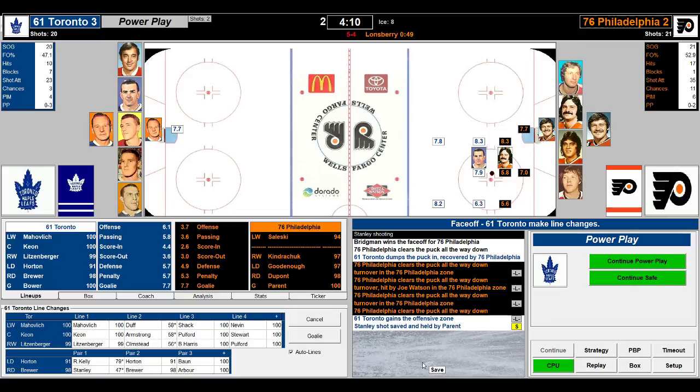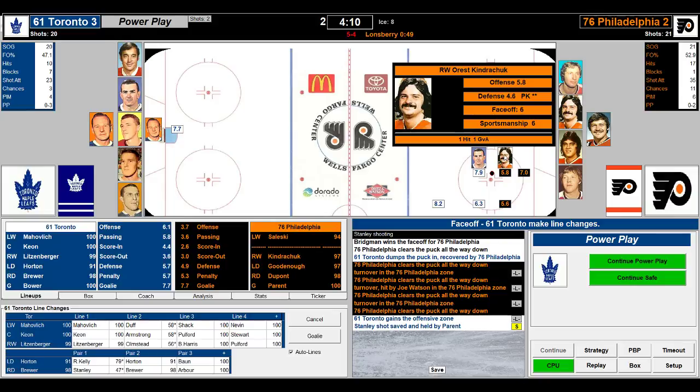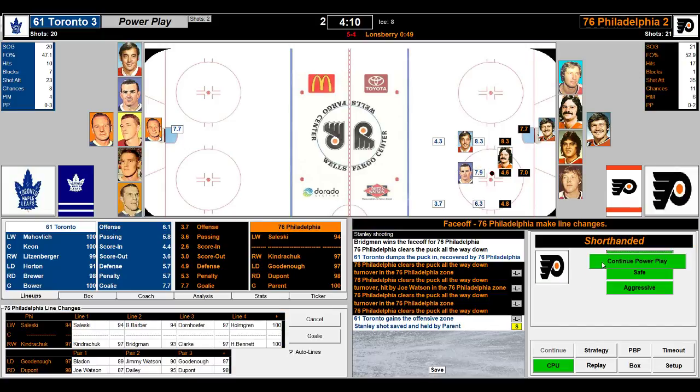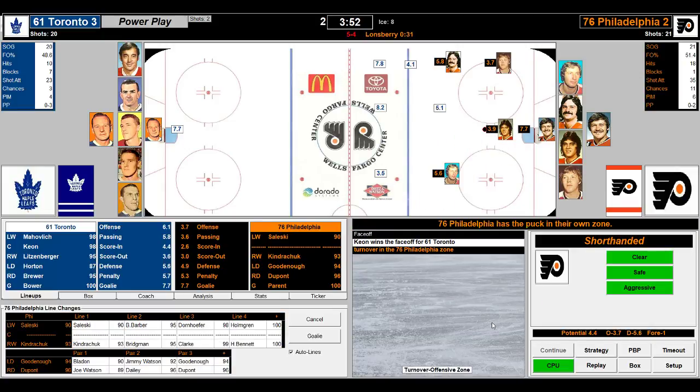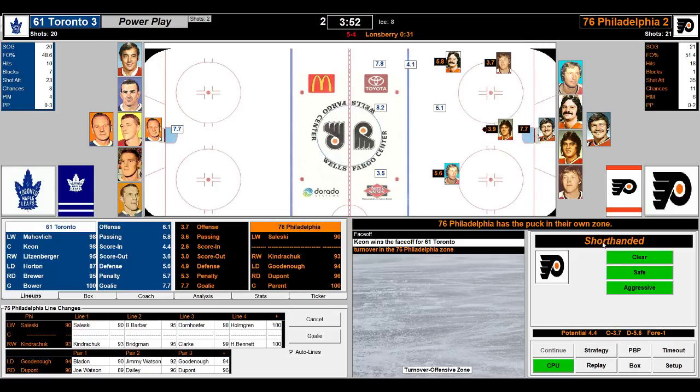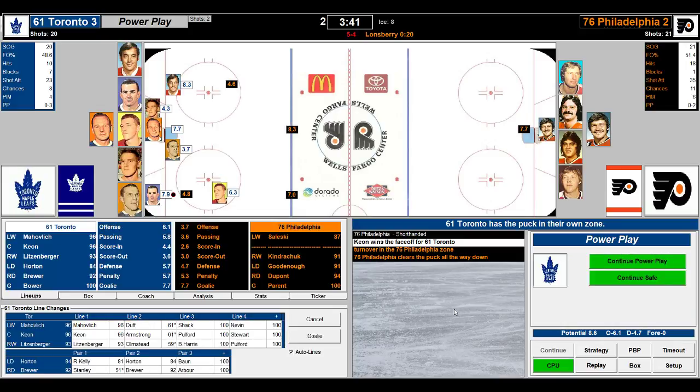The Flyers have almost killed it off. Face-off in the Flyers zone between Kindrachuk and Keon. Battle for the face-off, won by the Flyers. The puck is worked to Larry Goodenough. He will try to clear the zone, and he does. 20 seconds left in the 4-minute penalty to Lonsberry.